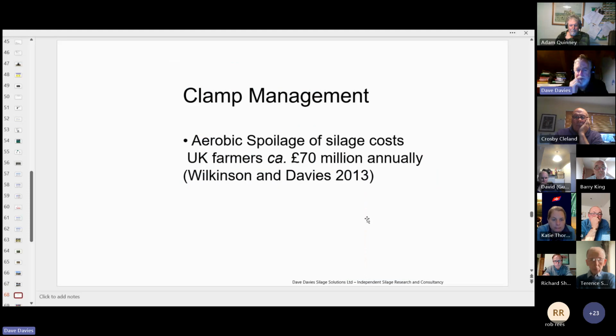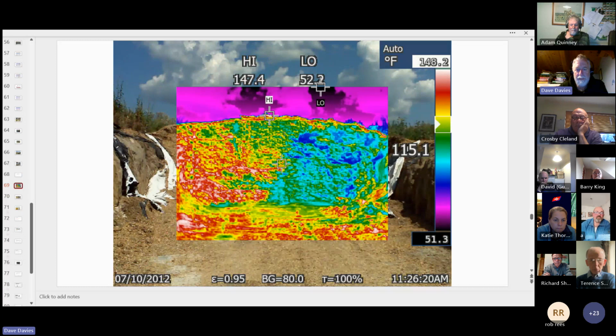Now, Mike Wilkinson and myself published some work where we'd estimated that aerobic spoilage of silages costs £70 million annually to UK farmers. So it's a critical part of the silage making process. Many of those losses are because of poor density, which is going back to filling the clamp. And poor density at the start means that oxygen can penetrate further into that clamp at feed out, increasing those aerobic spoilage losses.